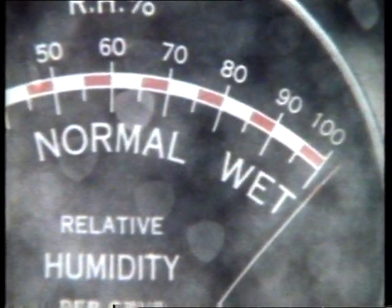After 10 minutes, the paint's still wet. After 20 minutes, it's still wet. It's the same after 30 minutes. The air in the cabinet is already full of water vapour and can't take any more.